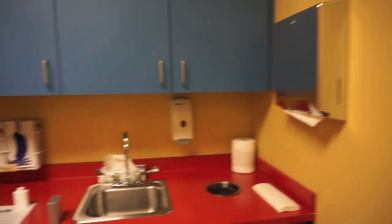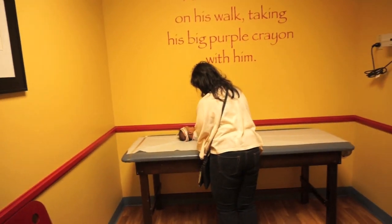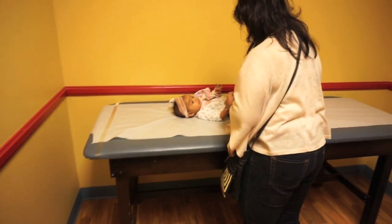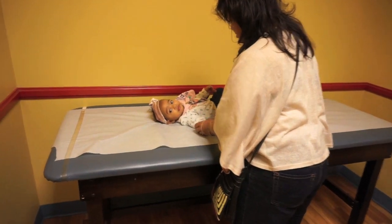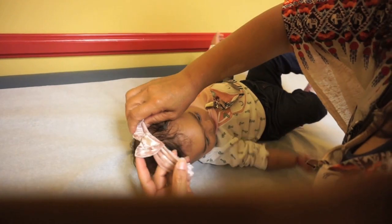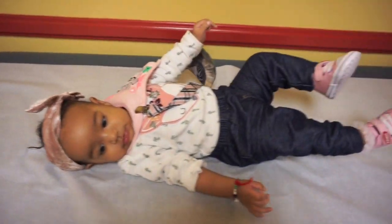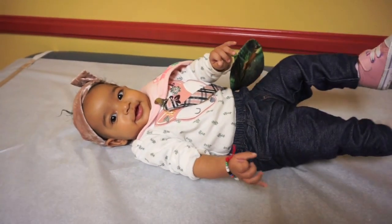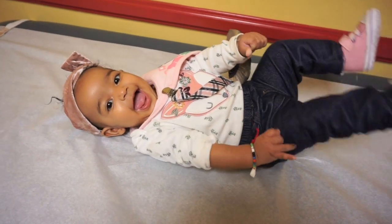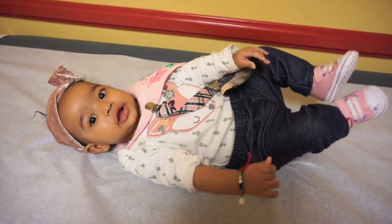Okay, so this is the room that we're in. And that's my mom with the baby. We put the baby down. She's doing okay right now. She doesn't know what's coming yet, so. Hi, Boo Boo. Hi, Mama. Are you ready? Are you ready, Mama? With a little piece of hair sticking up. Can you see how you look with your ears pierced after?